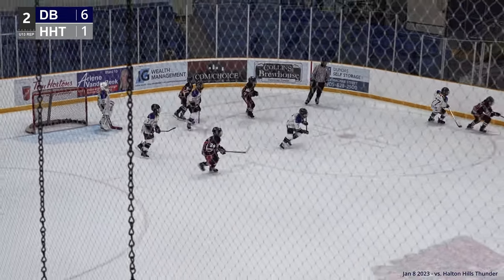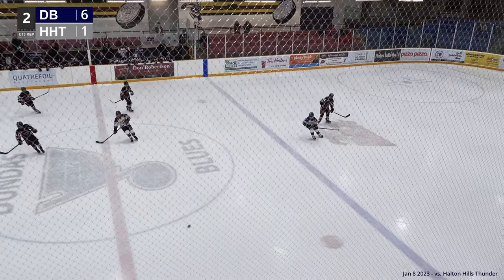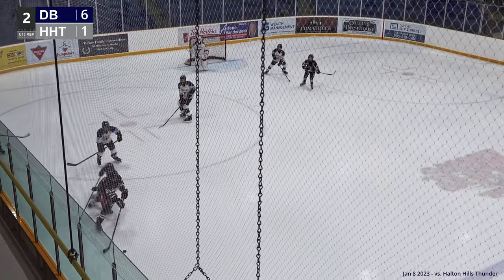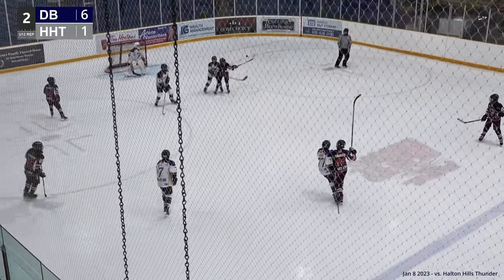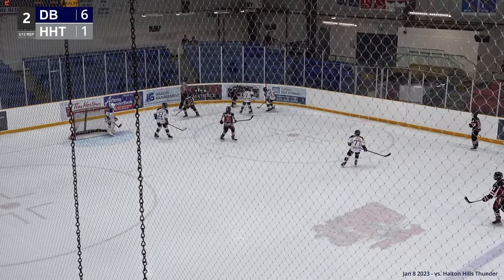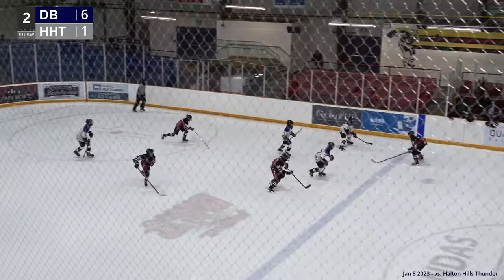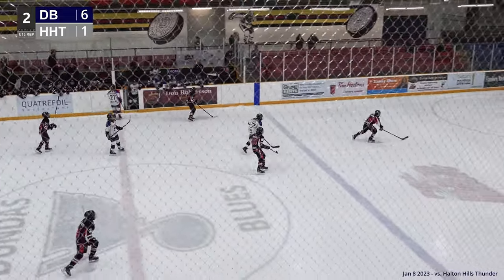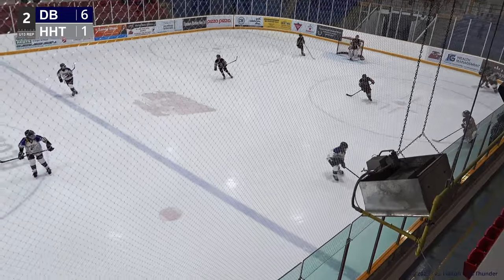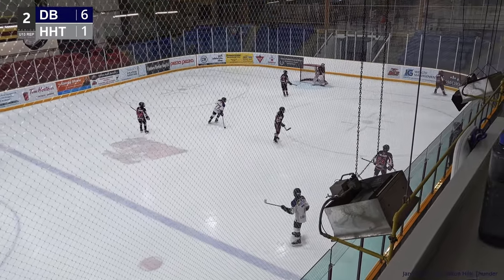Keeps it out. Otis up the boards and out it goes. Nope, not offside. Good jam on the brakes by Simpson. Simpson drops it to Swainson. Swainson shot into the corner. They clear it out and here comes Gill, the thrill, Harrison, and he's just going to dump it out, get the change on the penalty kill. Halton Hills tries to get it up, kept in by Mickey, and back down the puck goes.